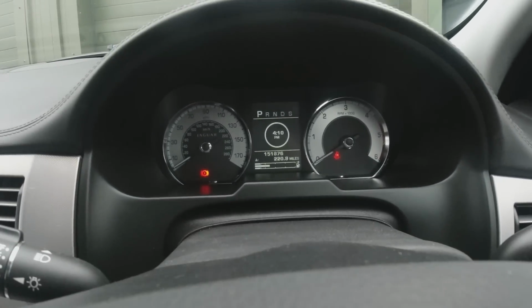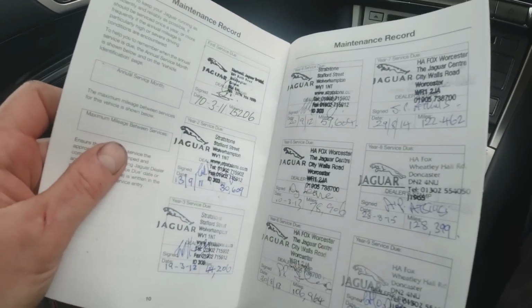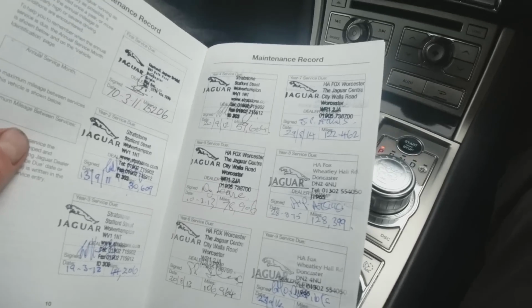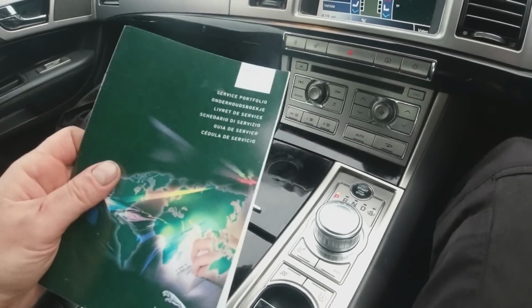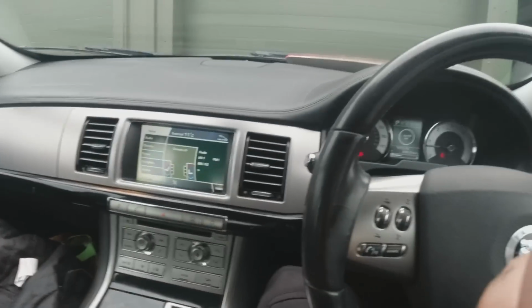So we've got 151,000 miles on it. What this does have going for it is a cracking service history, guys. So we've got services from 2011, these are all main dealer. 2011, 2011, 2012, 2012, 2013, 2013, 2014, 2015, 2016, 2017, 18, 19, 20, and then here a 2020 cam belt and water pump. So cracking service history on it. That's a big plus for it, and knowing that cam belt's been done is a big plus as well. I think we've got an MOT that runs to about September on this one.